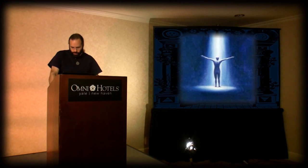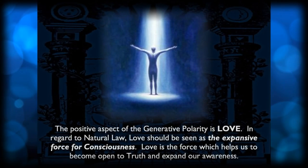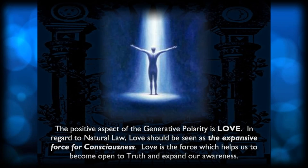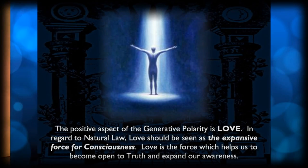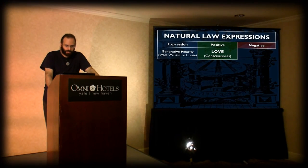So how I word this is: the positive aspect of the generative polarity, the first expression of natural law, is love. In regard to natural law, love should be seen as the expansive force for consciousness. It is the force which helps us to become open to truth and expand our awareness. That's the connotation that I'm giving for the concept called love here. Okay, that's the positive expression of the creative polarity.